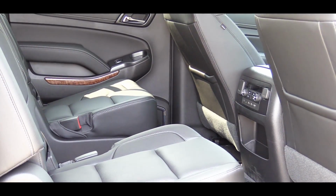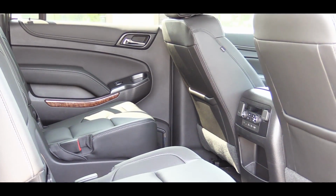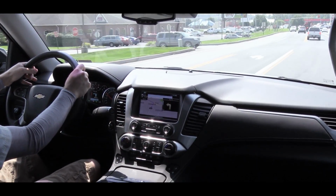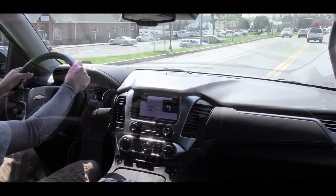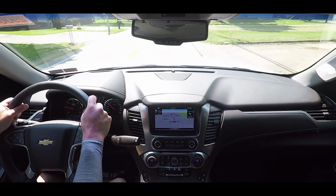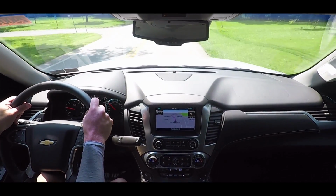In the back, there is LATCH, aka lower anchors and tethers for children for the rear car seats. Also back there, rear child door locks, and you will get a StabiliTrak stability control system with traction control. And if you go with the LT trim level or Premier, you will get forward collision alert, and there is adaptive cruise control available for this one as well. And so that is about it for this one, you guys.